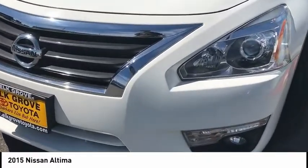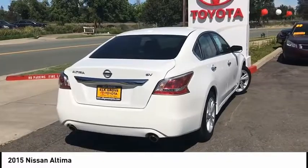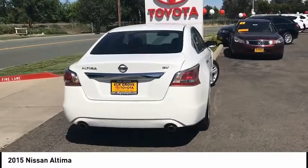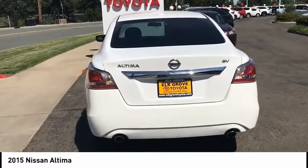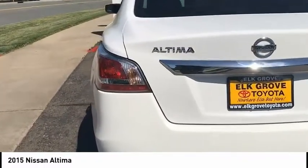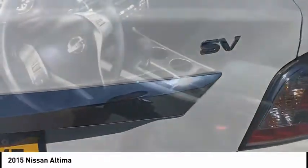This vehicle has less than 40,000 miles. Here are some of this vehicle's great options: traction control, dual airbags, air conditioning, power steering, four-wheel disc brakes, center armrest, electronic stability control, power windows, fog lights, CD player.